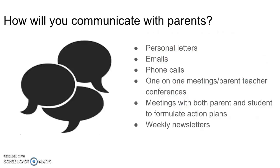How will I communicate with you? Each teacher communicates with their child's parent differently. However, I'm one that likes to communicate with you through a variety of mediums. I'm a big sucker for authentic communication.